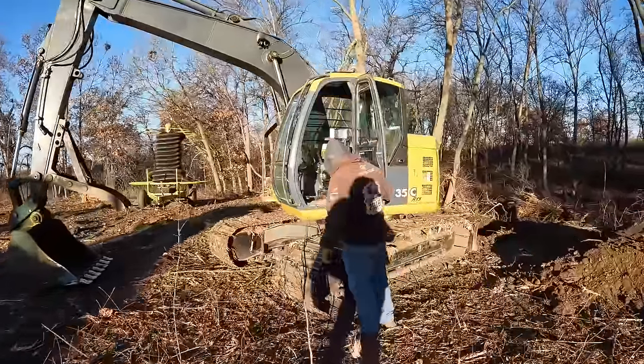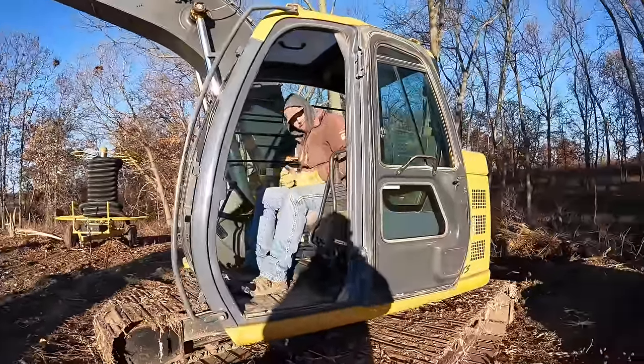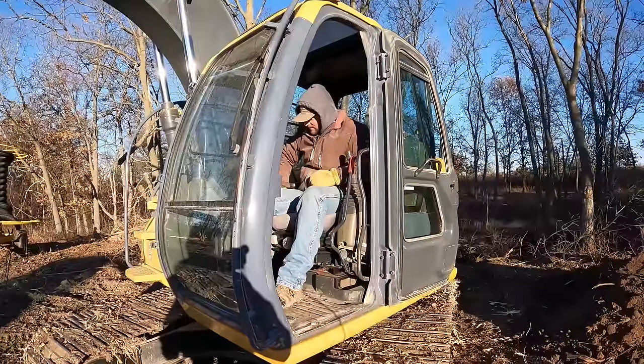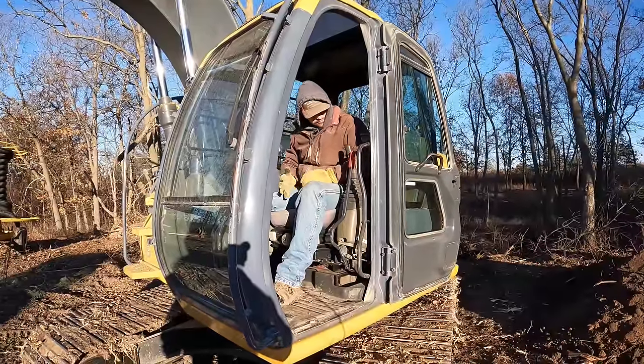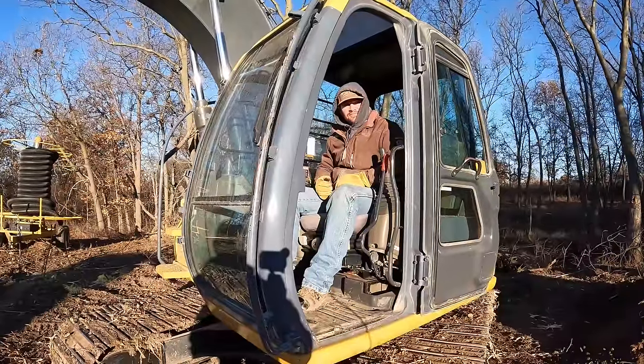Hopefully better than me. Pretty nice in here. Yeah, probably warm. Shut that door. Yeah, that's low. The cab was worth it. Cab was way worth it. Spend your morning in a warm cab versus a breezy open station blue excavator.